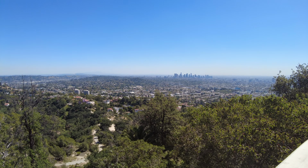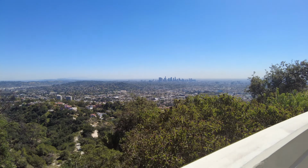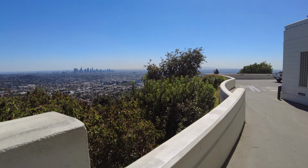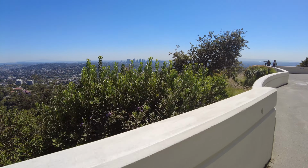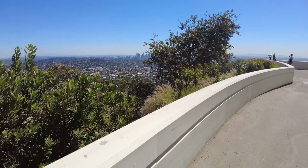When you are at the observatory, don't miss the exhibits inside. There are a lot of interesting things to see, including displays about space exploration, the solar system, the history of the observatory itself, and of course, the planetarium show is a must-see.